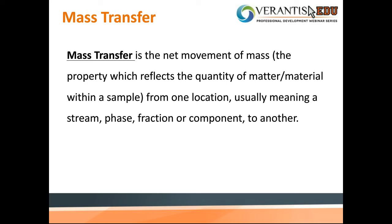So the main purpose of tower packing is to enhance mass transfer, and that's the transfer of a component from one phase into another, which in the case of an absorber or a scrubber is typically from the gas phase into the liquid phase.